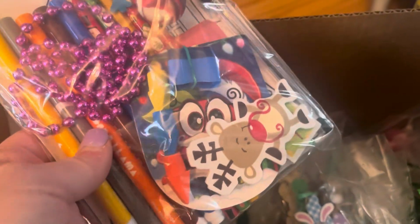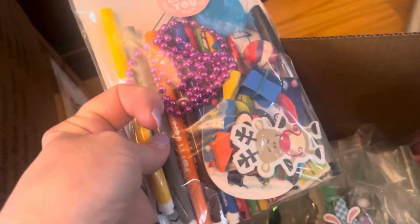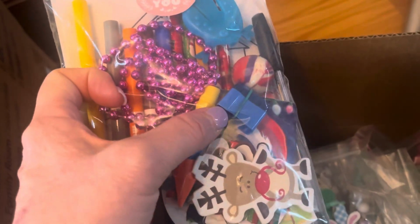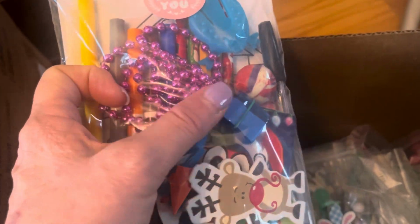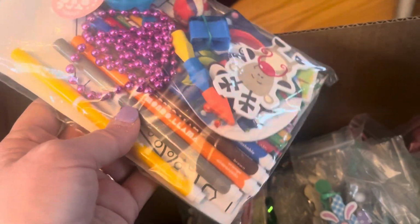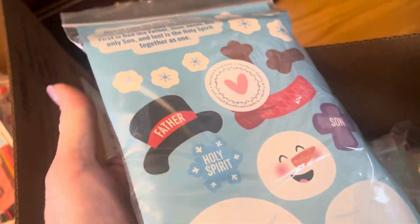Okay, also in this box, these were pretty fun. These were kind of Christmas related, sort of. Has a reindeer, a notepad. I really try to get paper in every pack if I can. Pencil sharpener, a ball, a necklace. This one has some markers in it, and a toy, and some stickers.